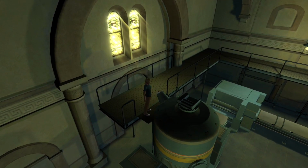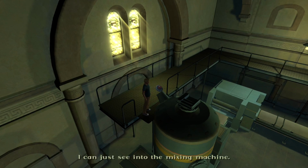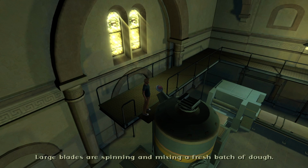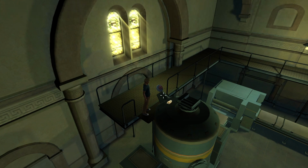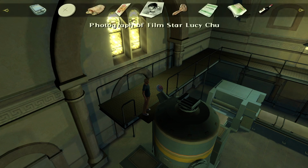So this is where they make the wafers, right? I can just see into the mixing machine. Alright, what do we want to put in? Blades are spinning and mixing a fresh batch of dough. Right, so can we chuck something in there to ruin it? That won't work here. No, that won't work.